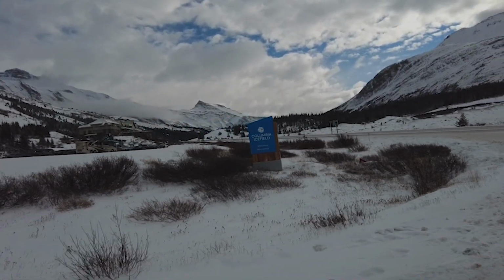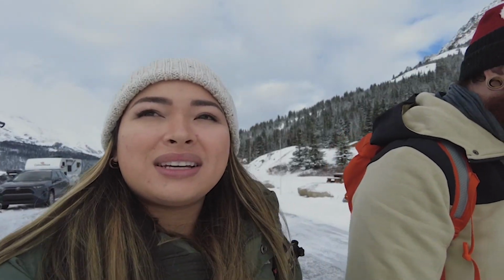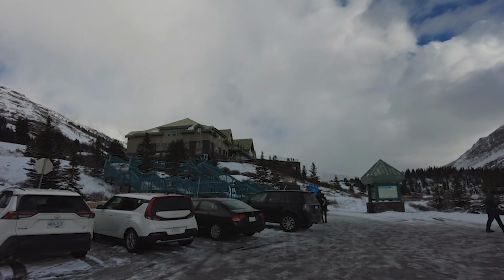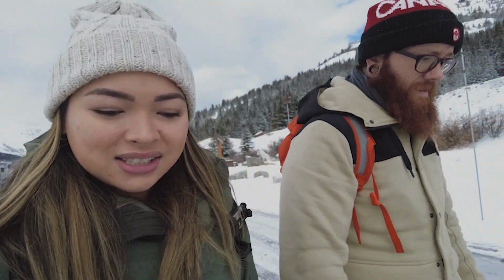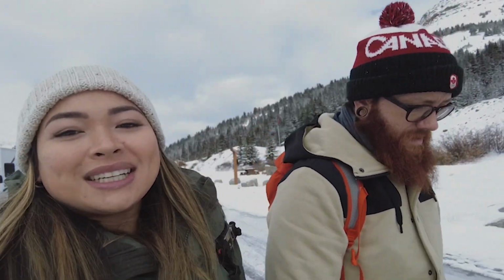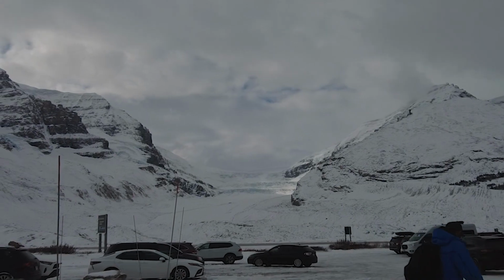We've now made it to our stop in the Columbia Icefield Discovery Center, which is where we're going to start our tour to go down the glacier and to go on that skywalk. Pretty excited. We can see the glacier from here.